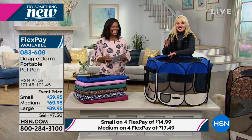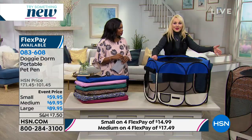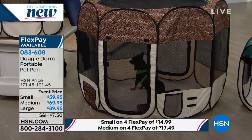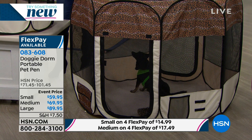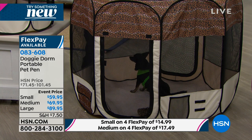So what I actually did too is I brought, usually I have a large dog in the large pen, but I really wanted you to get an idea of the space because a lot of people buy the large for their small dogs to give them more area. And so you can see, this is Amelia in here. Look at the size of the room she has in there. Because she's got 8 walls instead of 4, she has twice as much space as a comparable size rectangular pen.